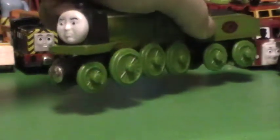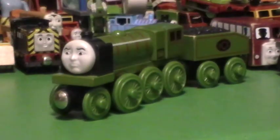Today's item we are going to be looking at is the 2003 Big City Engine. This item is an interesting Thomas Wooden Railway item for the fact that it's one of the few characters that were based off characters that were only seen in the original book series, the Railway Series, and did not actually appear in the television series.